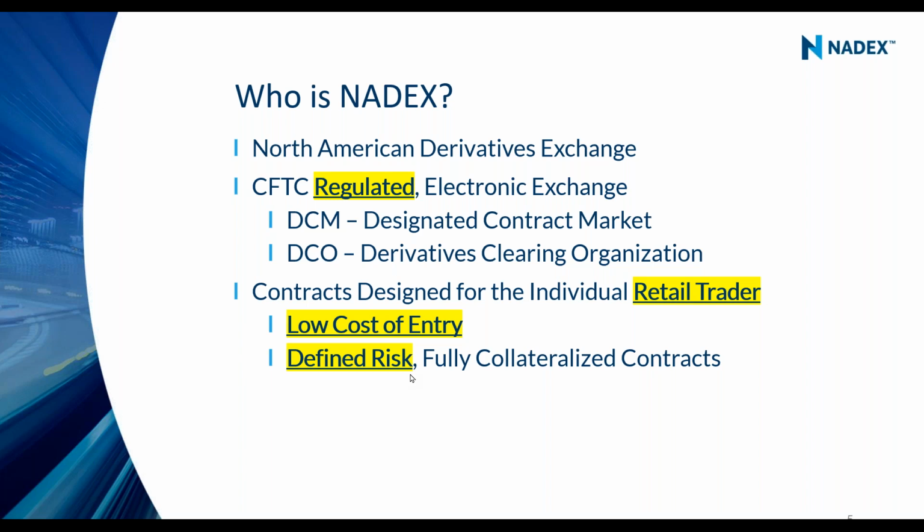One, it's a low cost to enter the markets. All right, so you don't need thousands of dollars to get into to access price action in the markets. All right, it is a very low notional value contracts designed for retail traders, and more importantly, every contract at Nadex has clearly defined risk. There are no surprises. Things that you would hear about at all the other exchanges, like margin call, that's somebody else's problem. There is no margin call at Nadex. Everything, they're fully collateralized contracts. They're very small notional value.